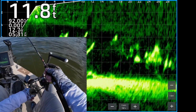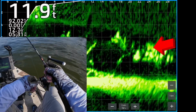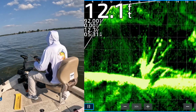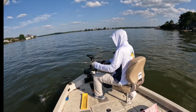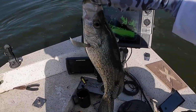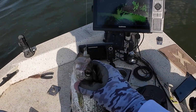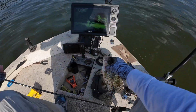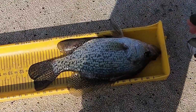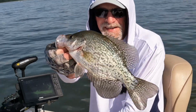This boat's bouncing all around. You can't really tell how big these waves are, but anyway, about to get bit. Right through the mix. There he is. 26 feet out there. Couldn't resist it. 11 and a half. Black crappie, 11 and a half.